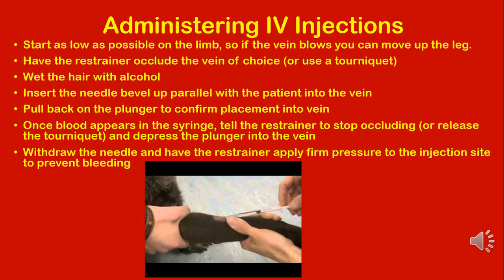So administering IV injections. Whenever you're going into a vein, you always want to start as low as possible on the limb, so that if the vein blows, you can just move your way up the leg. Because if you start really high, you can't go any higher. For venipuncture or for IV injection, your patient's going to be held with the head hug and the vein rolled off, just like usual for any other kind of blood draw. And you're going to alcohol your patient's limb. You're going to insert the needle parallel to your patient into the vein. And you're going to pull back on that plunger. You want to get blood back in that syringe, because that confirms that you're in a vessel.